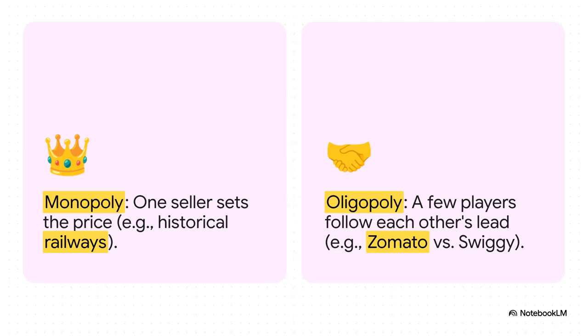All right, let's move on to the second C, competition. The kind of market you're playing in has a massive impact on your pricing power. If you're a monopoly, hey, you're the only game in town. You set the price. But in an oligopoly, where you have just a few big players, think of Zomato and Swiggy in the food delivery space, they are watching each other like hawks. If one of them cuts prices, you can bet the other is going to follow suit almost immediately. Your competitor's price becomes this powerful anchor that you just can't ignore.